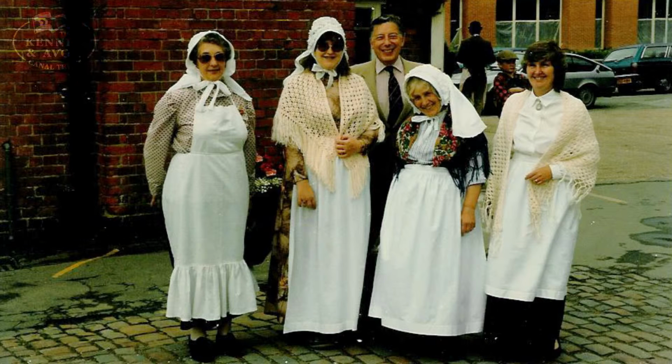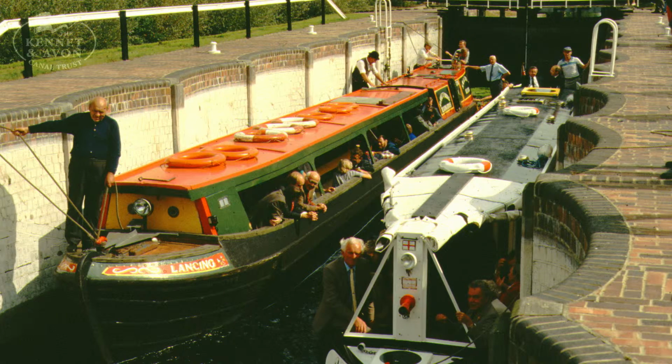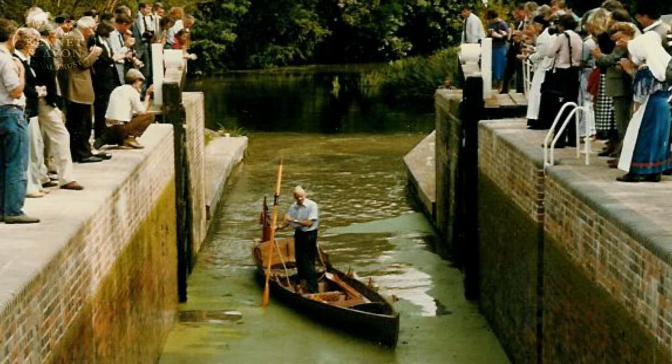Reading was renowned for dressing up on these occasions. I don't think the other branches of the trust ever did it. Well, they did, but not as much as we did. This is coming up the opening of another lock. That's the trip boat owned by Norman Briggs, Lancing. Where the other one sprang from, I don't know. That's Hutch, David Hutchings, again.